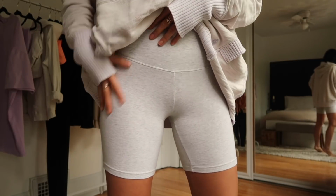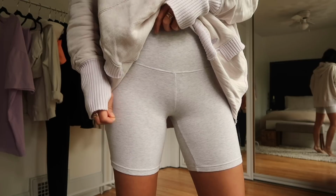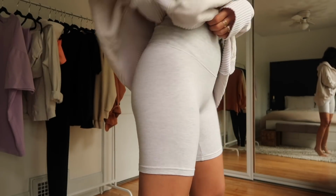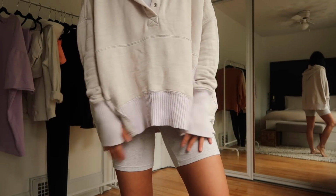These are the Aritzia bike shorts in a 7-inch, and these ones are the regular cotton material. I do have the black ones in the brushed cotton that I wear a lot, but this one I wear as almost a matching set when I have the lighter tops.